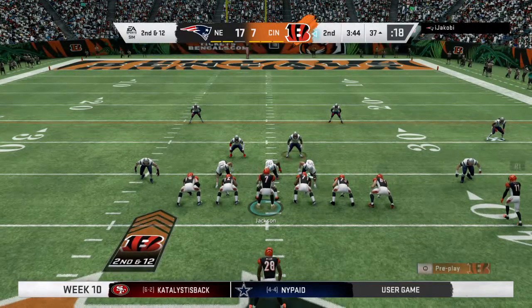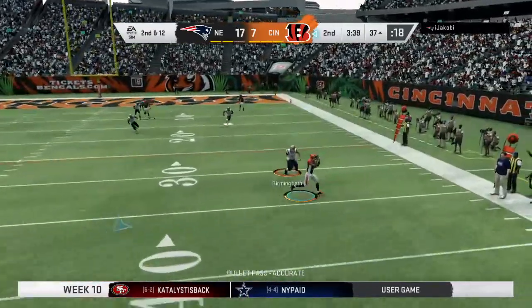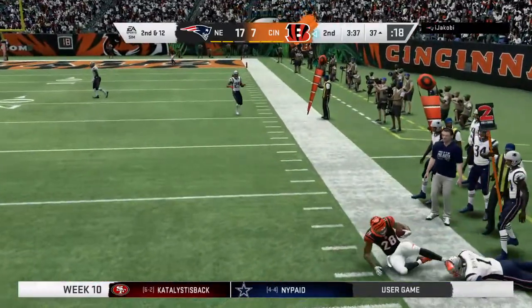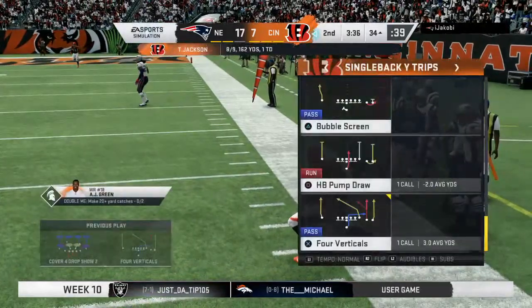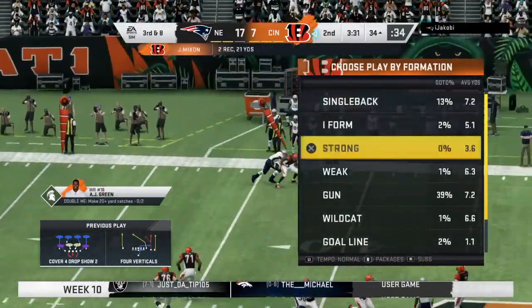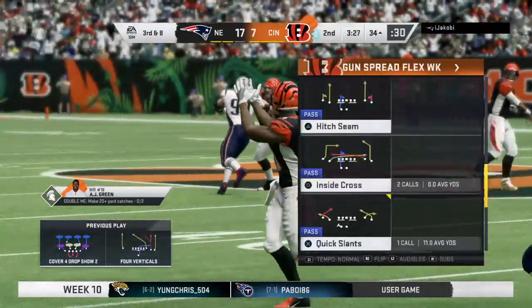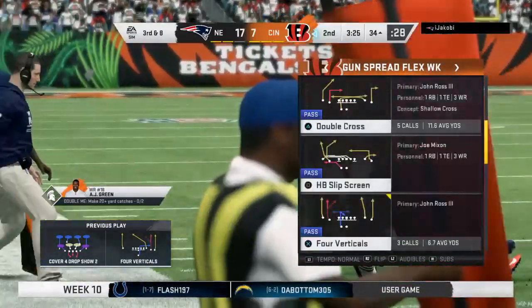On 2nd and 12, Jackson. He finds his running back, Mixon. Call it a gain of 3, and that'll bring up a 3rd down. I know most of the time when the ball's in the air, you're thinking wide receiver, tight end, but running backs, they can be a big part of any passing offense nowadays.